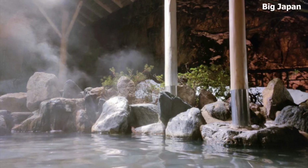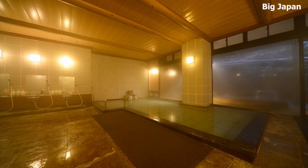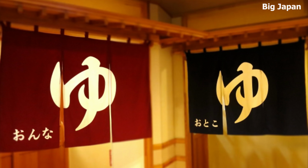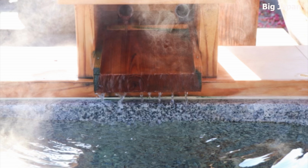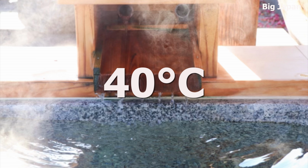Many ryokan have large baths, bathing facilities using hot spring water, where the bathrooms are large and can be used by a large number of guests at the same time. It is not possible to enter the baths in swimming wear, so they are separated for men and women. Also, please note that cameras are not permitted in the bath facilities. The water temperature is a little hotter than average, around 40 degrees.